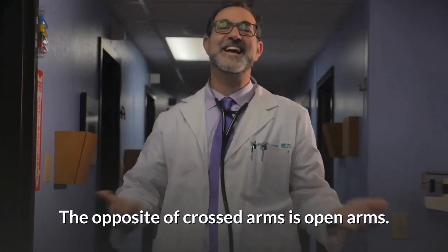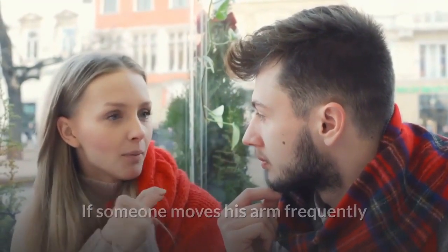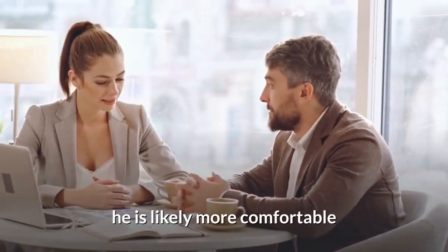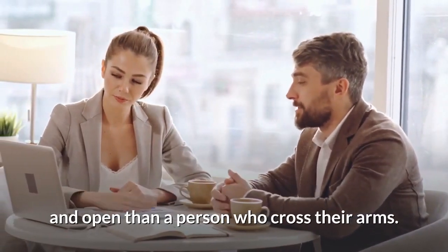The opposite of crossed arms is open arms. If someone moves his arms frequently and does not hesitate to move them around during conversation, he is likely more comfortable and open than a person who crosses their arms.